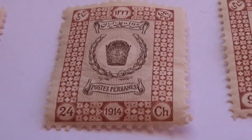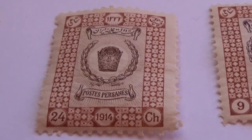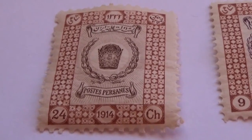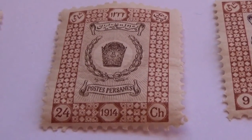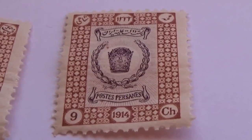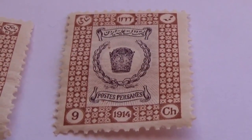Here we have a 24, 1914 rare vintage postage stamps. Look at that. Look at the design, and nicely framed. Very nice. And here we have a 9CH, 1914 rare vintage stamp.